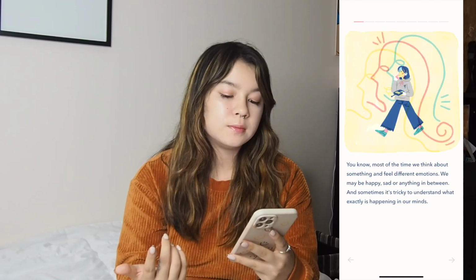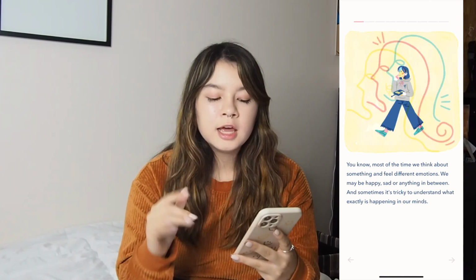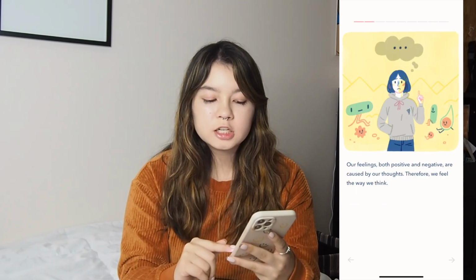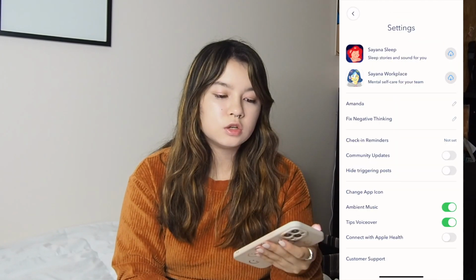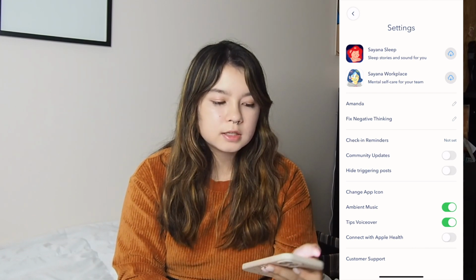Most of the time we think about something and feel different emotions, maybe happy, sad, or anything in between. And sometimes it's tricky to understand what exactly is happening in our minds. Our feelings, both positive and negative, are caused by our thoughts. Therefore, we feel the way we think. So basically, it's just check-ins. We can do these check-ins every single day, and there's different ones. There's also for sleeping, workplace, and things like that. It's a check-in hub where you can check in with yourself, remind yourself how you're feeling, remind yourself the things that you wanted to do and achieve for the day.